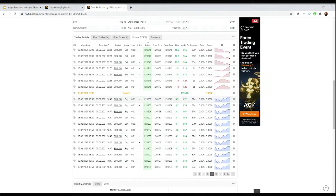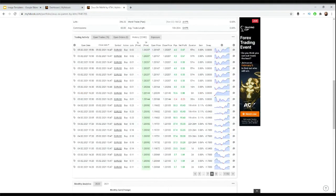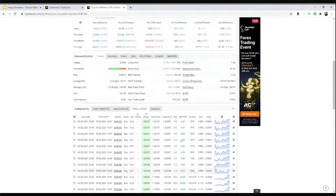Here you can see those buys, a group of buys closing at 120, 120.20, as you can see, other buys, but before that there were buys between 120 and 120.10. So those all closed nicely in profit, as you can see.